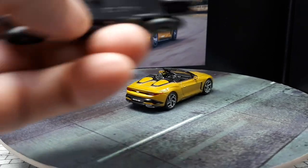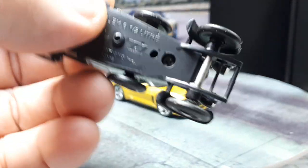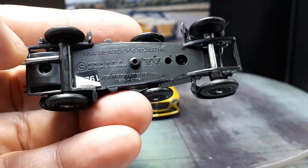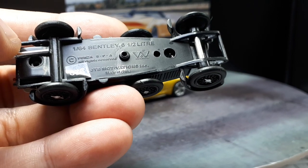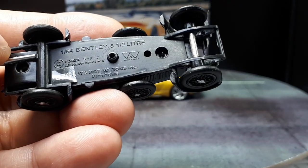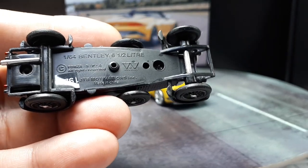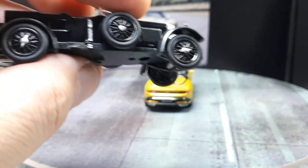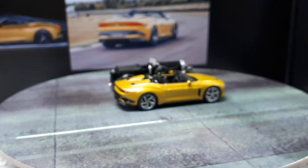Going way back in time, we have this thing from 1929. There's a small line of diecast called La Festa, or it's made by, I don't know, Forza or JTB Motivations or Yao Modellini. But anyways, so this is a 6.5 liter Bentley from 1929. Two-seater roadster.